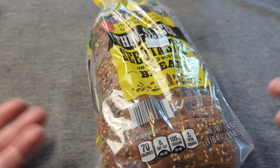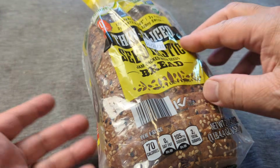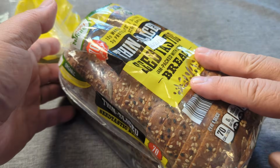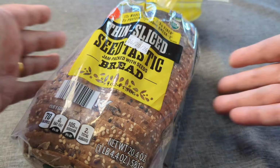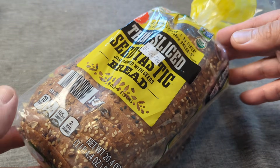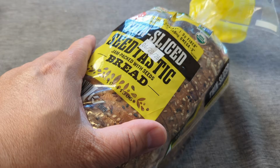To make our sandwich, I have my own bread. This particular bread is just a seed-tastic bread that we picked up at Aldi. It's nothing fancy. Normally, pastrami sandwiches are made with rye bread, but all we have is this wheat type of bread. So we're going to try it. It's probably going to taste similar, but without the fragrance of the rye bread. I think this should do well.